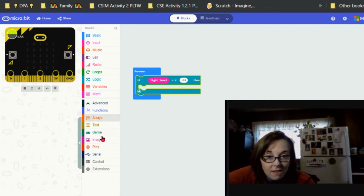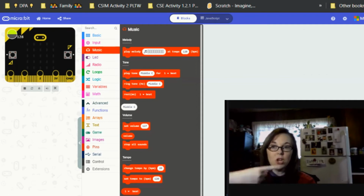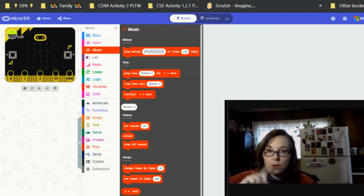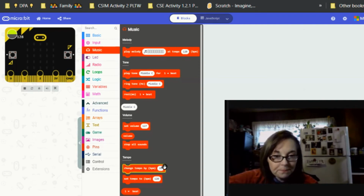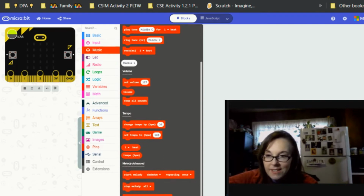Down here in the music category, you can add all of these things. Now, I'm going to do that, but you're not going to be able to hear what I hear when I go to the emulator. You'll have to do this on your end so that you can actually hear it, because my sound will not go through the computer to Google Meet. So let's say this giggle thing is a tad bit disturbing.